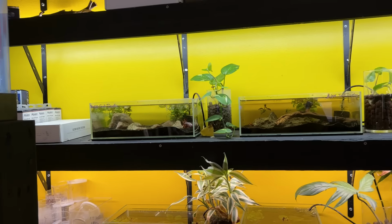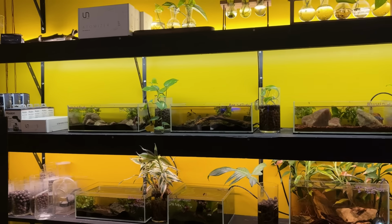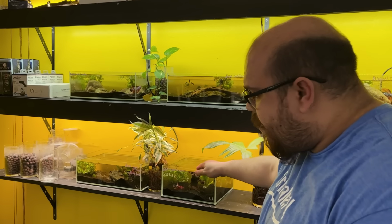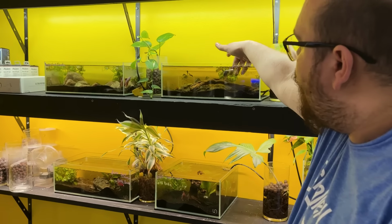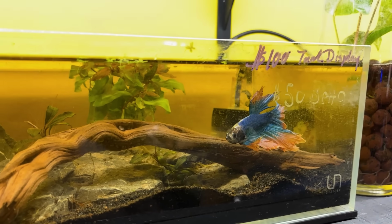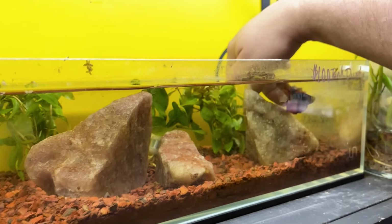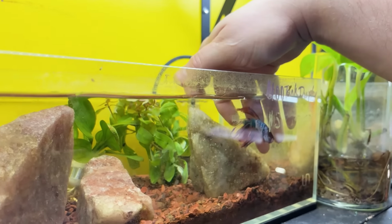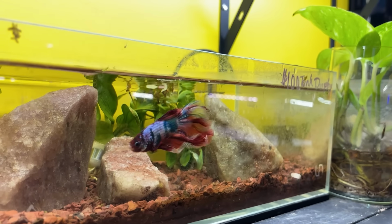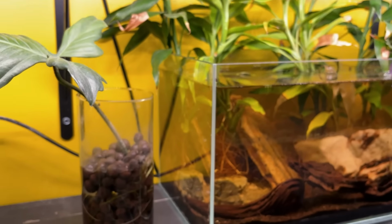This is the beta rack. Yeah, this is one of the beta areas that we have. These guys are fun. These are all giant bettas. So we have some galaxy koi giant males, and then we have some nice half moon giant males in here. This is another one where we got them from the same wholesaler as the discus. We go out and pick out the ones that we want. I think this one is probably my favorite of the bunch. Right now, this guy has just got some super gorgeous colors. Great tail.